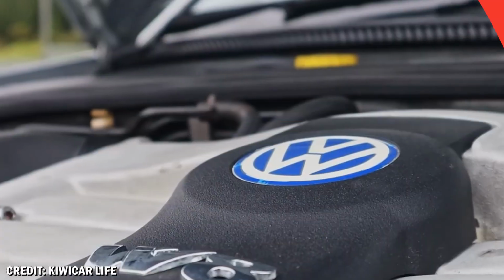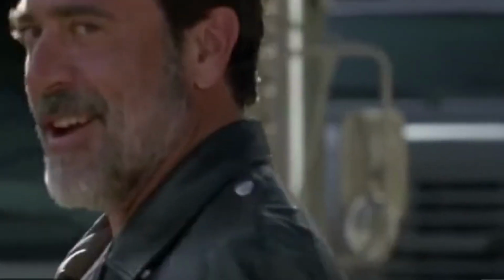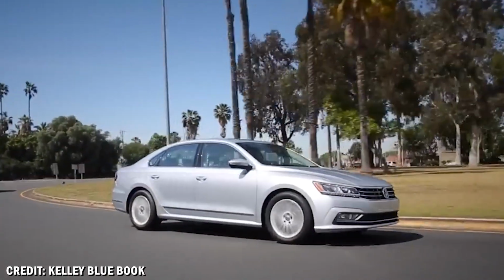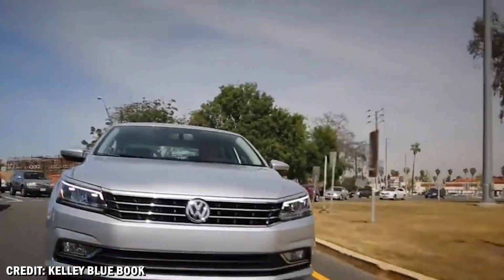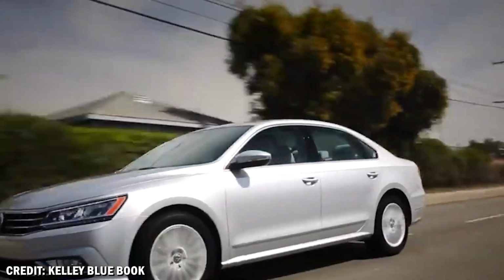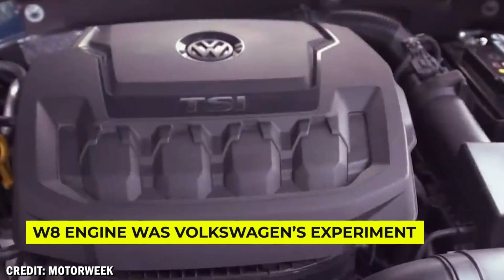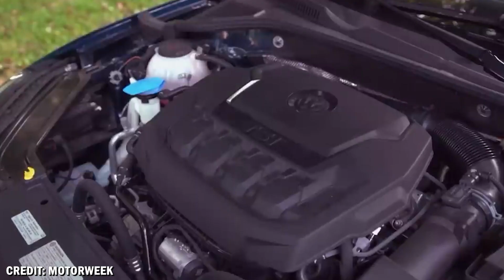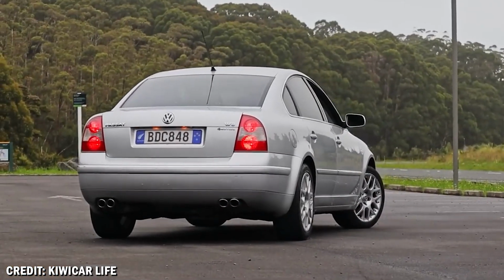rock star. With only 11,000 ever made, finding one today is like trying to find a needle in a haystack. But here's the kicker, if you spot one with a manual transmission and wagon body style, you've basically witnessed a four-wheeled miracle. Most of these cars have disappeared due to their complex engines throwing in the towel, making them even rarer than some exotic supercars. The W8 engine was basically Volkswagen's experiment in creating something extraordinary, and while it might not have been the most reliable, it certainly left its mark in automotive history.